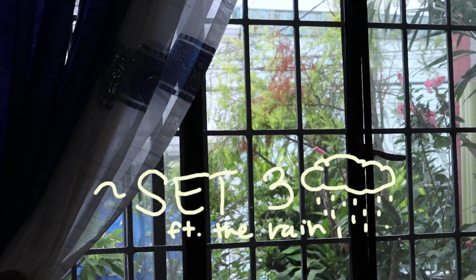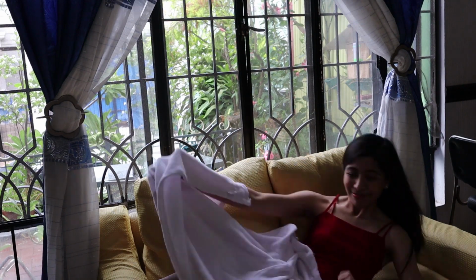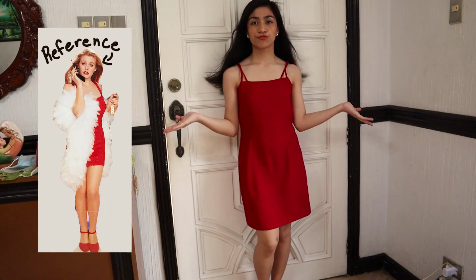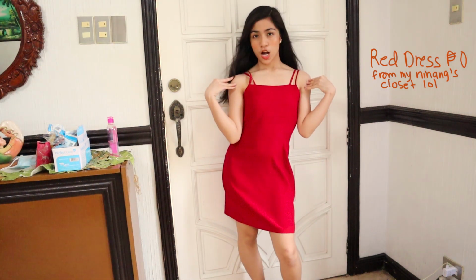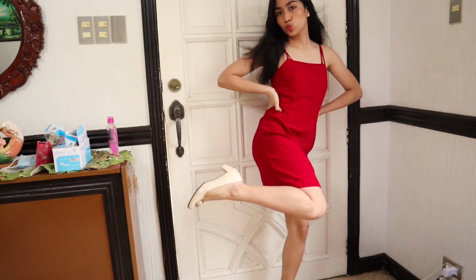So as you can see, it was just a beautiful rainy morning, and all I wanted to do was lie down, cuddle up with a snuggie blanket, but I had a shoot to do. So this is the iconic red Alaya dress that Cher wore when she got robbed. This was actually my ninang's when she was 15, and it's still a classic today. Wore it with the only pair of heels that I had, as you can see me putting on so gracefully.